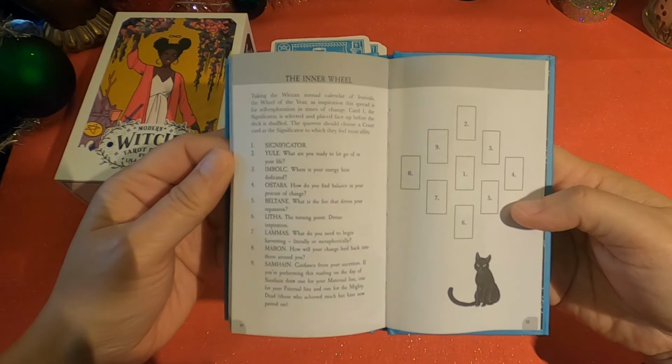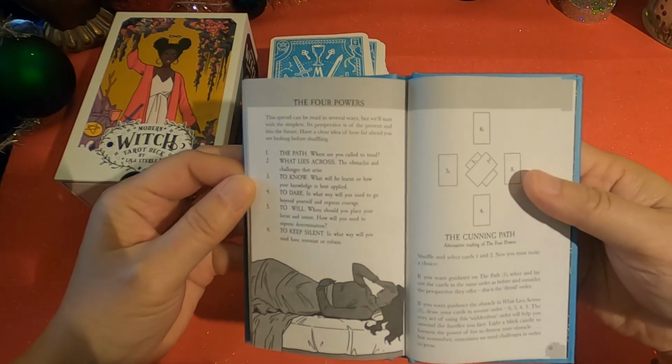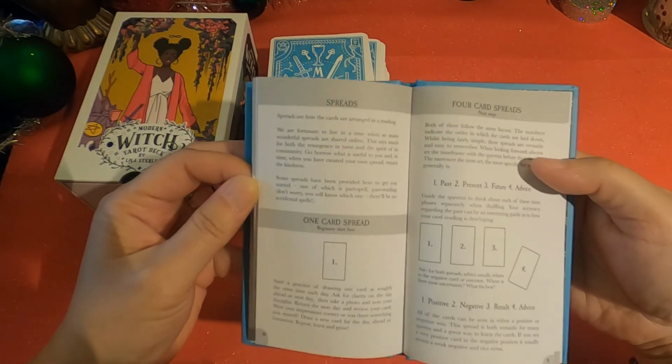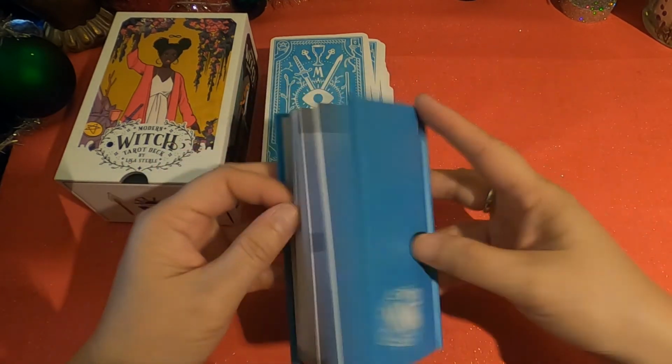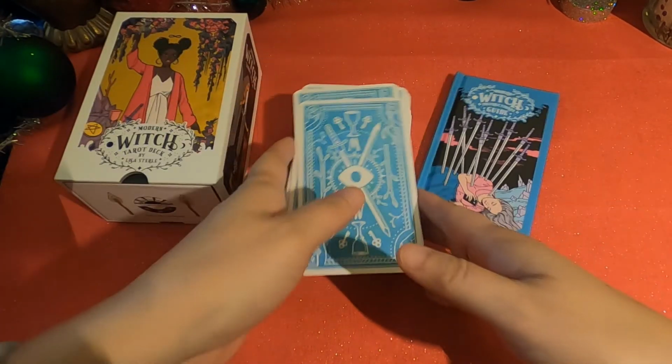The Inner Wheel spread. The Four Power spread. So there's a few spreads. So that gives you an idea of the guidebook.